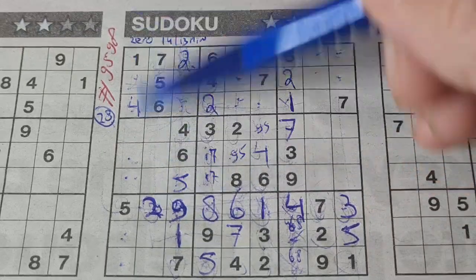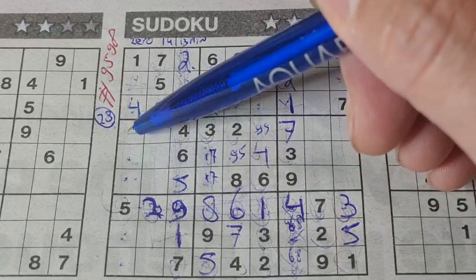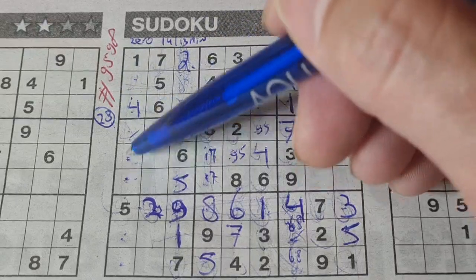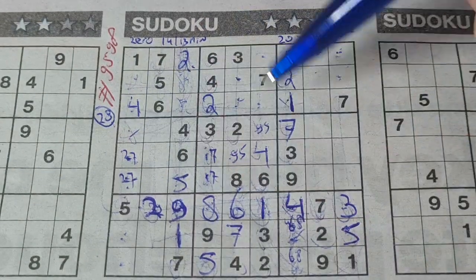Second column. So the first column, the only 3 places left, the 2 and 7 goes in these 3 boxes. 2 and a 7. And look, we have a 2 and a 7 in this row. No 2 and 7 in this box. 2 and a 7 goes in those 2 boxes as a pair.